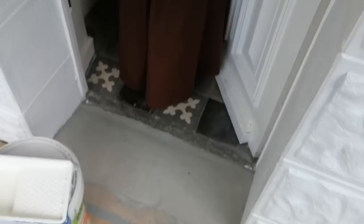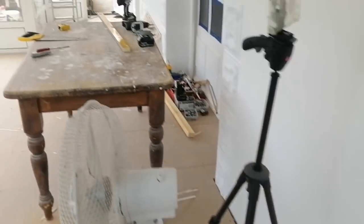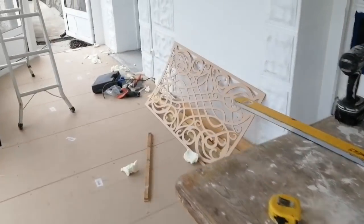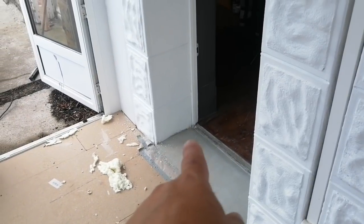Just doing a quick update. Oh, okay. Yeah. So we'll start with a step. So we put in a couple of steps where we had a change of surface and didn't really want to take that with wood, did we? And there's the other one. You can see there's a slight step up.